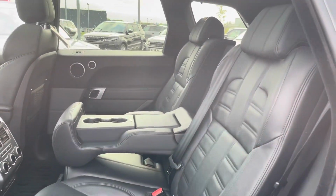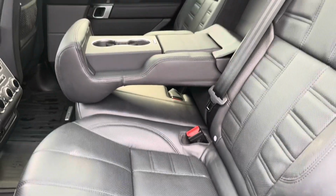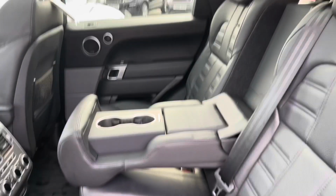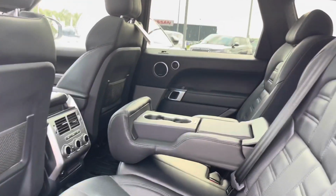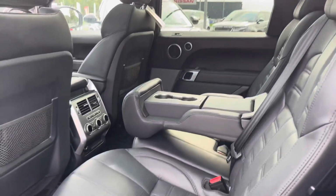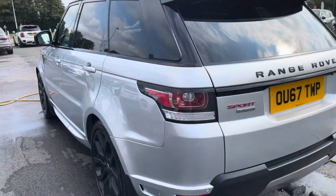Going into the back of the vehicle, you can see there's plenty of space there for 3 passengers, along with isofix brackets on either side, practical for families. A centre armrest ensuring every journey is as comfortable as possible, and a 4-zone climate control so the passengers in the back can set their temperature.